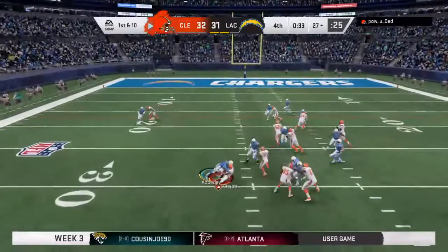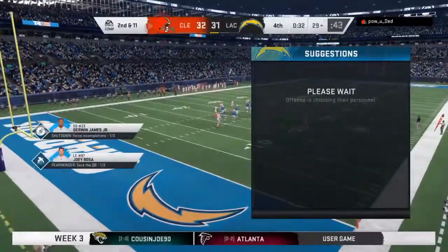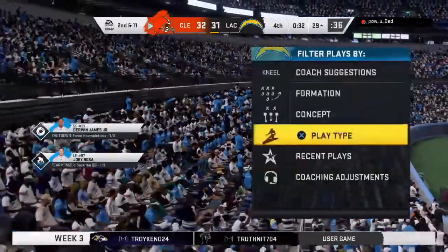They'll try and run some clock here as they keep it on the ground. And I think this defense knew what was coming as he is smothered behind the line. He'll wind up losing a yard on the play, and it'll be 2nd and 11.